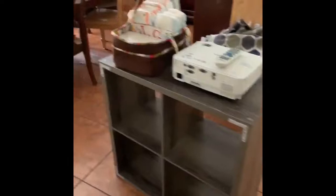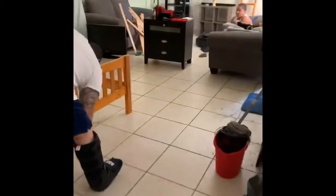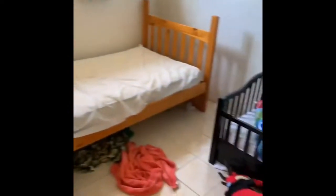So this is where we're at currently. This is Operation Moving. We're headed upstairs because we broke down one bed. This is going in the trash. That's from an old bed.